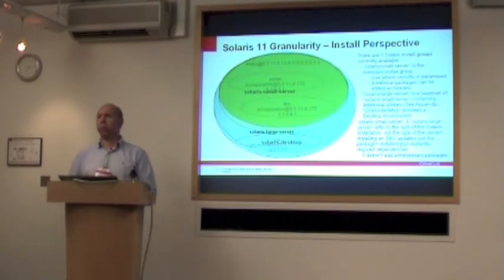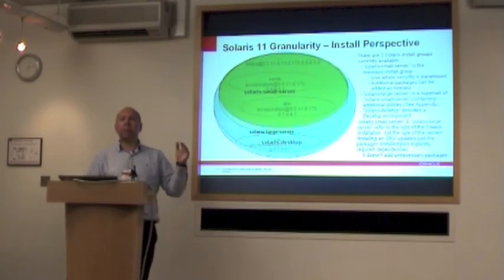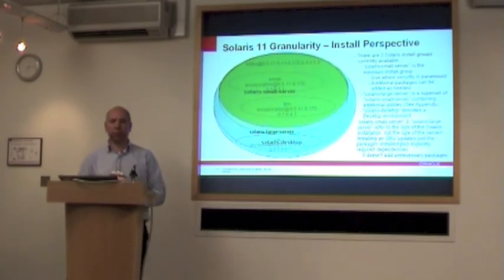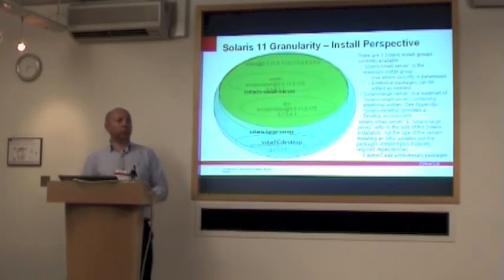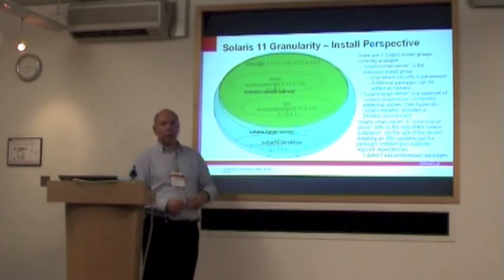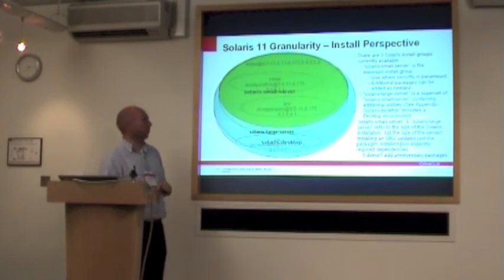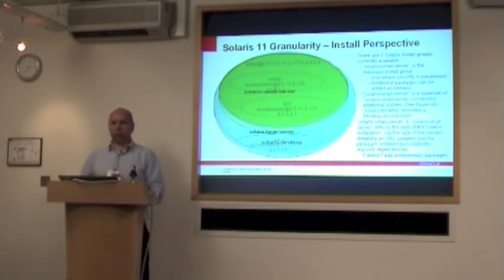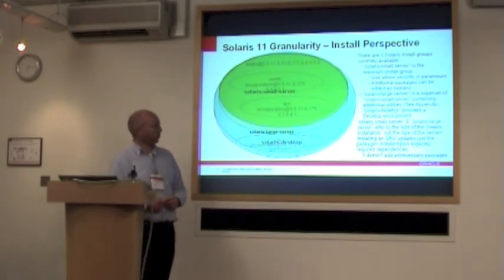It's a starting point. If you want a secure system, if security is particularly important, start with small server, and add the packages you need to that, if you need any packages. Large server has useful sysadmin utilities, some of the GNU utilities, and I think there's NFS, FTP, whatever the file system types. I actually have a list in the appendix of exactly what the difference is between small server and large server. And then desktop actually does what it suggests. Desktop has all the other stuff on it.